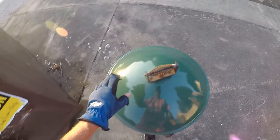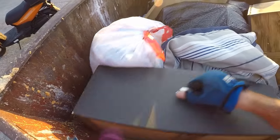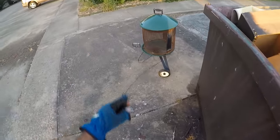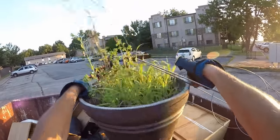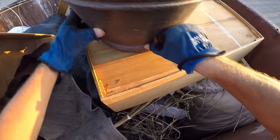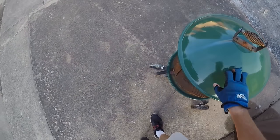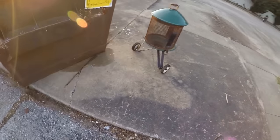It's like a little leaf burner. Yard waste burner or something along those lines. That just doesn't belong in this garbage, I can tell you that. Shoot, that thing might have been $100 or more when it was bought new. That's a nice little pot of weeds. Someone might want that. Get that out in a visible area. I'm gonna set this here for now. Someone will want that. And if they don't take it in the next few hours, I'm gonna come back and get it.